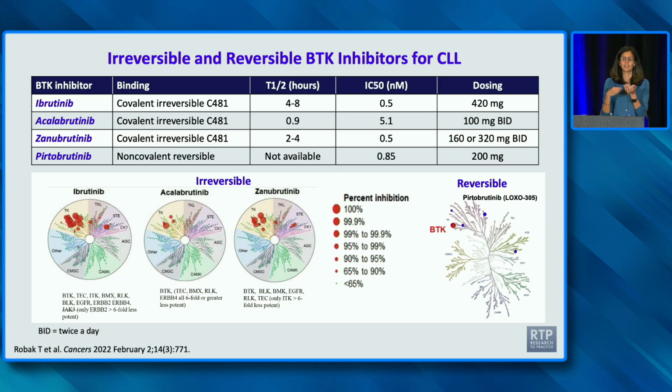That's where the non-covalent BTK inhibitors come into play, or reversible BTK inhibitors. They're more liberal in their action. They don't require that strict shape of the receptor to be able to sit and inhibit the BTK enzyme. They bind, unbind, rebind, and that's why when patients develop resistance to covalent BTK inhibitors, the idea of putting them on a non-covalent BTK inhibitor like Pirtobrutinib makes sense.